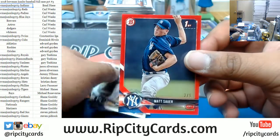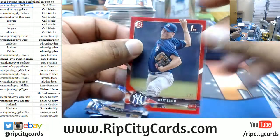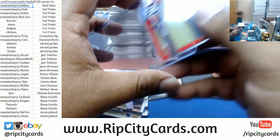See, Matt Sauer, red. 2 out of 5 for the Yankees. That's pretty nice. Pretty nice. 2 out of 5, Matt Sauer. Decent.